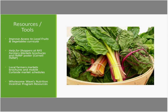The following resources and or tools were identified to help implement this project. One, Wholesome Wave, if you're familiar with it, has a toolkit that shares how to implement SNAP-Ed programs at farmers markets. So what I did was I actually adapted their strategy and developed our own nutrition curriculum called Improve Access to Local Fruits and Vegetables, to be provided as direct education at the farmers markets and within the community setting.